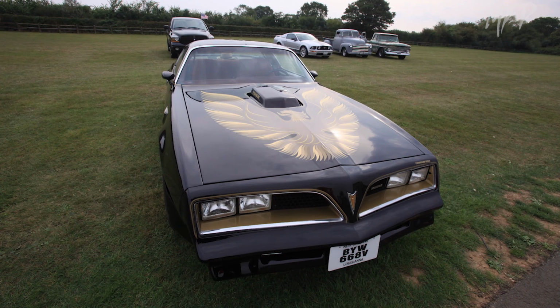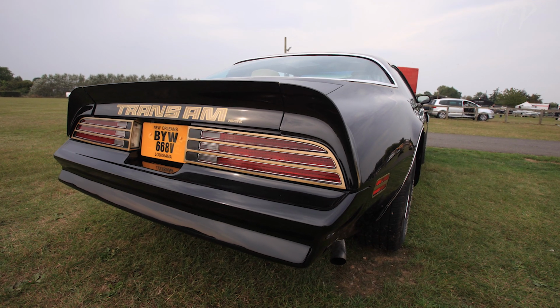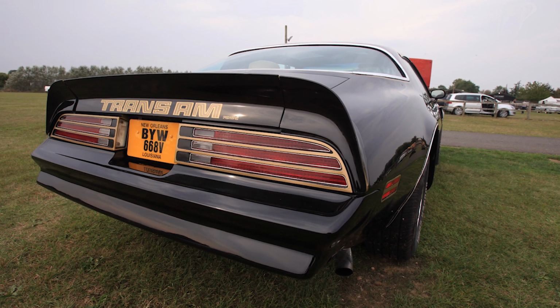But coming to this show, again, initially coming to check out some movie cars, I was not disappointed at all, as I came across several replicas highly detailed and accurate to the movie counterparts.